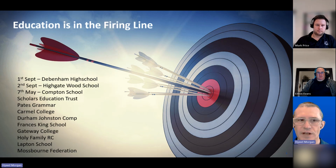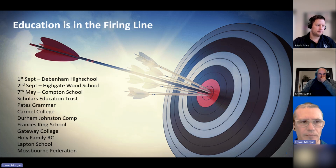The reality is education is in the firing line. There's nothing confidential in this list. This is just a list of some education establishments that have suffered a cyber attack in the past 9 to 12 months. Just to run through some of those examples. In September, at Debenham High School, all their systems were taken offline. I think they were offline for about a week. Highgate Wood School had to delay their school term by 6 days. This is 1,500 pupils, age 11 to 16, again because they were offline due to a ransomware attack.